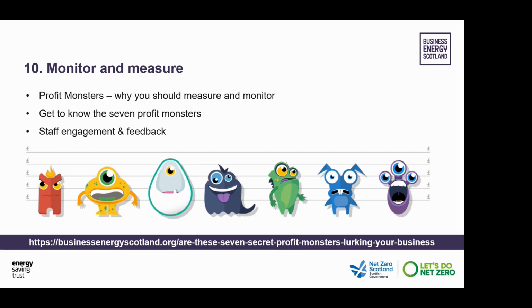Staff engagement feedback is also key. And through monitoring and measuring, you will highlight areas where energy consumption is reduced and patterns have arisen. With this information, it's important to share the good news stories as well as the discussion points with staff as to why anomalies or patterns have been found. And that way it keeps that positive experience for staff members throughout and keeps that momentum going for the next point that could be a great focus for the organisation.